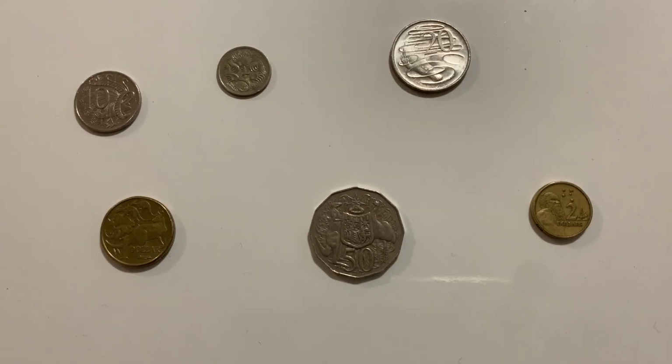Next, I need you to point to the 10 cents. 10 cent piece. Which one is the 10 cent piece? Make sure you point to it. And the final one, the $1. Which one is the $1? I wonder if you were able to get all those right and you listened to what I was talking about each of the coins that we have.